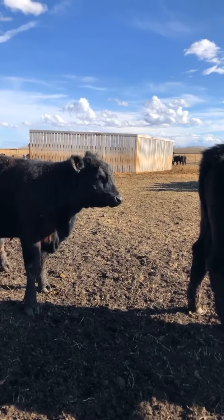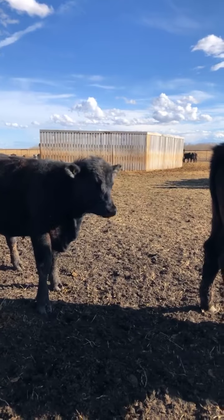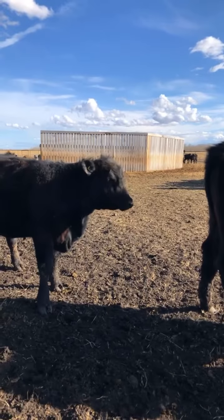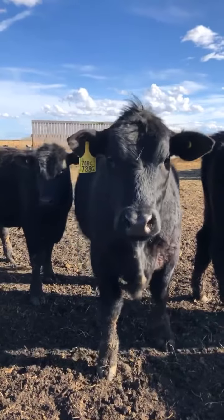So we use these man-made panels, and they're portable, so we can move them around wherever they need to be placed. And we'll put the straw behind there so the cattle are able to get out of the wind. They'll just go behind there, and it's just like having a nice set of trees or a row of trees.